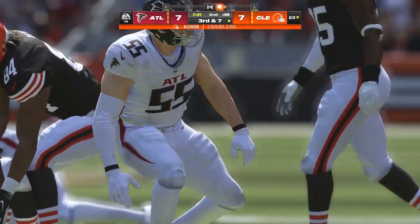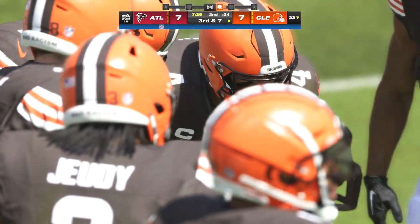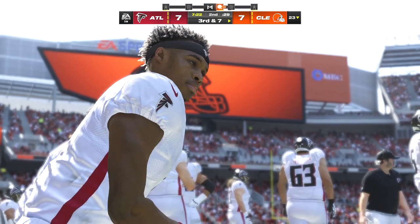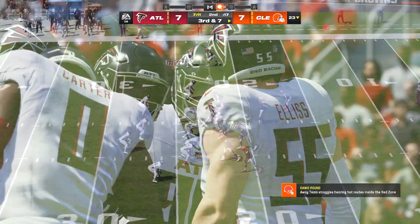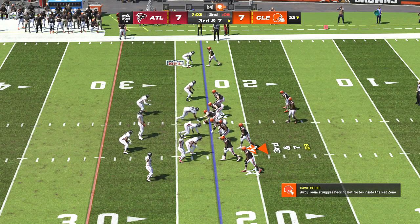And he'll take this one up to about the 23. It'll be a gain of 5, and it's going to bring up a 3rd and about 7 left. Not a ton of room available on that one, but he made use of what space was available and gained decent yardage. The Browns on 3rd down, just 1 for 3 thus far. This is 3rd and 7.